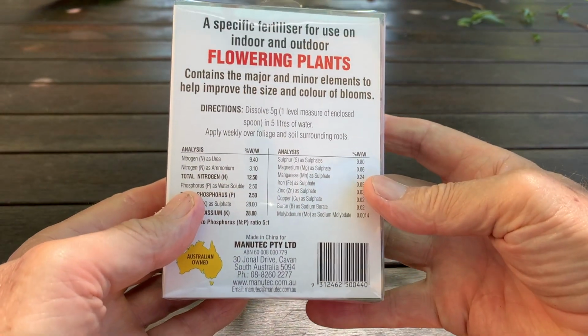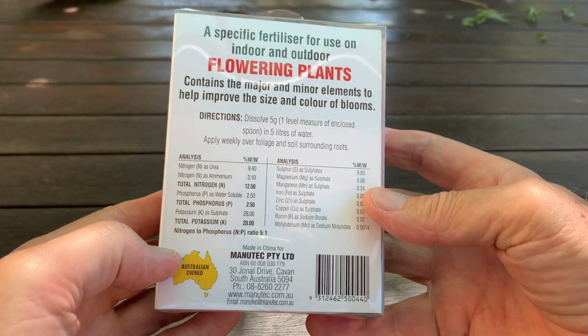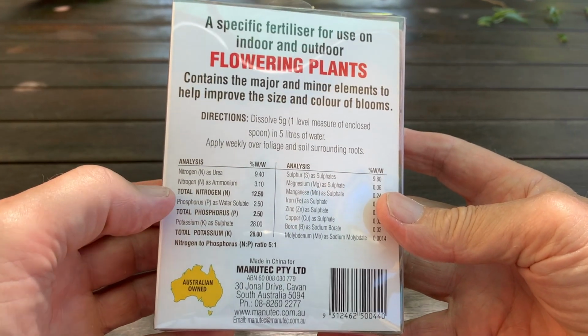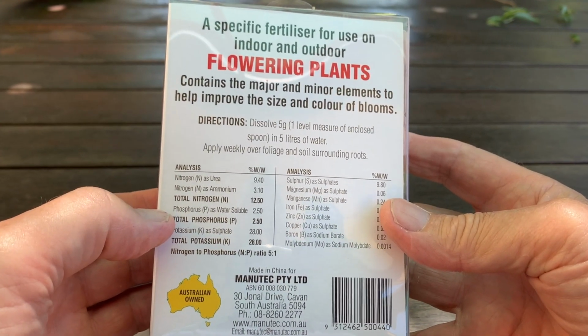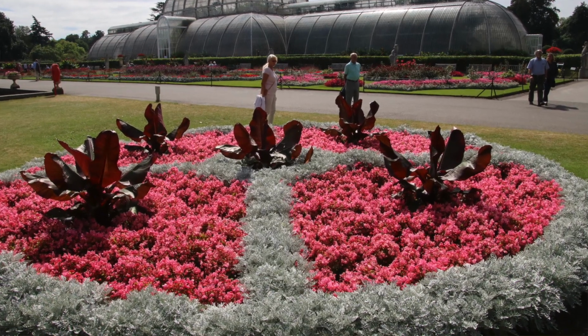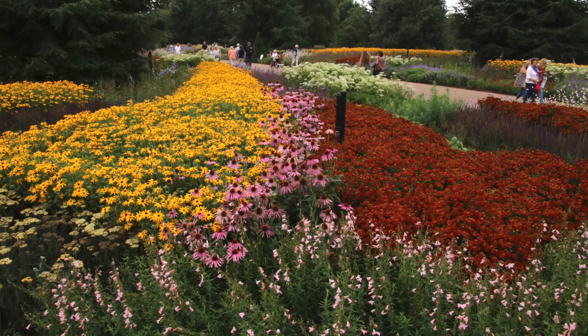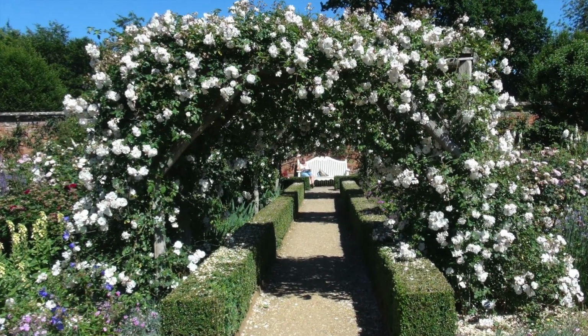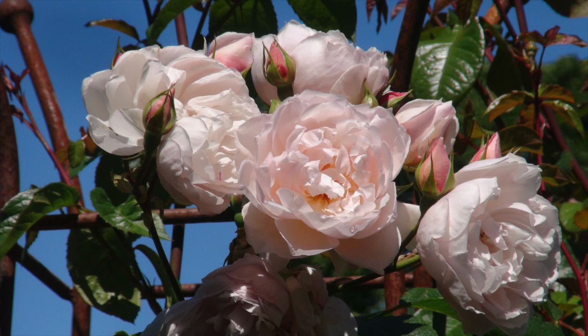This fertilizer has been balanced with the other important nutrients like 12.5% nitrogen and 2.5% phosphorus, but the potassium is at 28% to ensure your blooms get the boost they need. It's an important ingredient all through the growth cycle, and potassium also helps reduce pest and disease infestation.